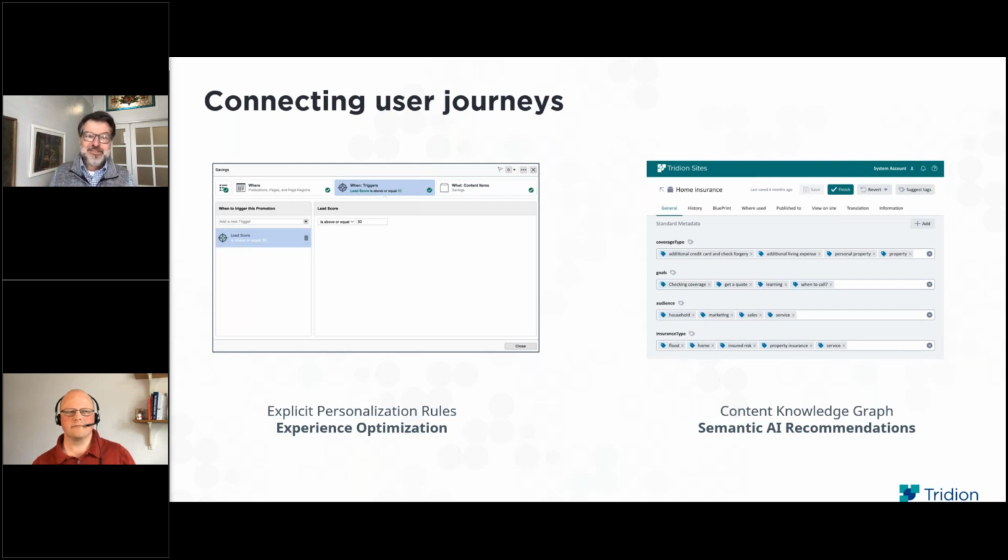And Joe's got a really interesting and great use case that I love. And certainly if there's any airline customers on here, you'll be able to relate to it. The value is really that content can just be tagged in a particular way. You don't have to create the rules, and then it can bubble up as a recommendation.